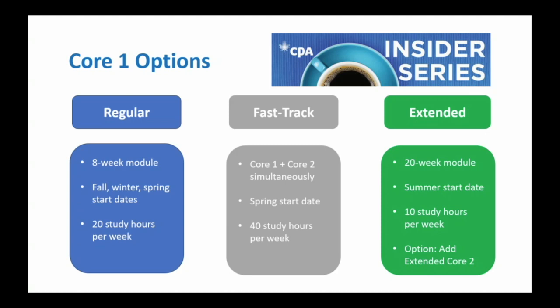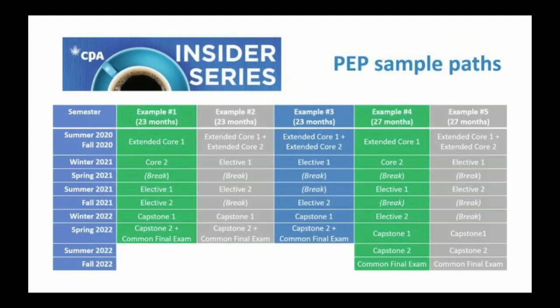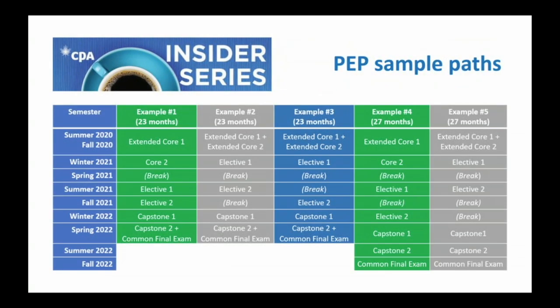So those are the 3 options to study Core 1. And now we'll look at some of the pathways from Core 1 through the rest of PEP and how choosing your Core 1 start will affect the rest of your program. So even for all the students who start with the summer extended Core 1 offering, you still have flexible pathways through the rest of PEP.